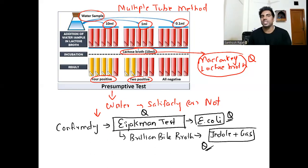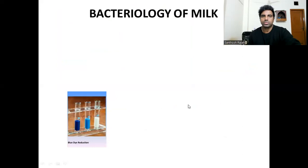We have the electrical precipitation test, now the Ajakman test, a lot of E tests. Okay. So remember, this is very important. Aiken test, a lot of tests. We will cover them in a microbiology revision coming in one or two days. That time we will talk about all the E tests. So remember, this is a confirmatory test, the Ajakman test you have done. Okay. So this is for water, for milk.